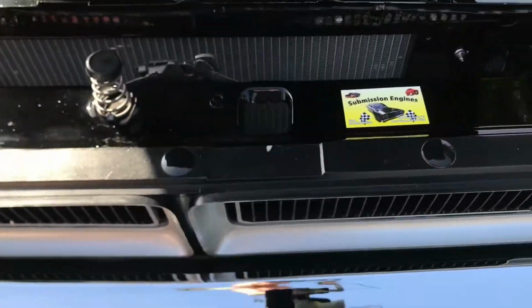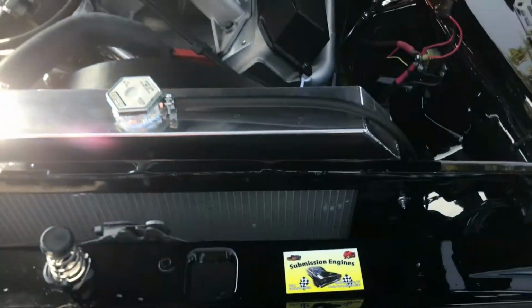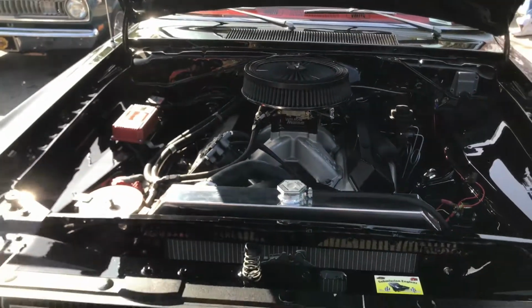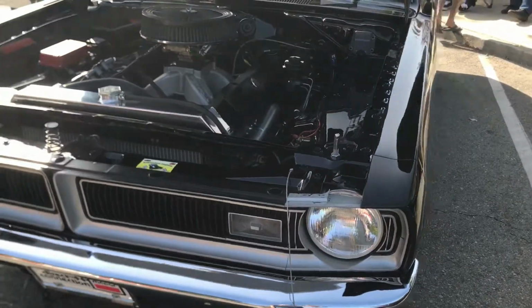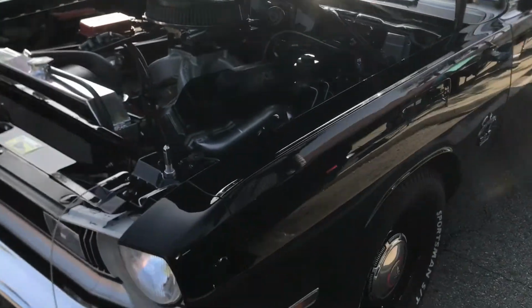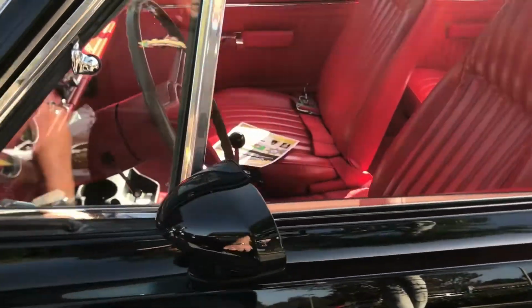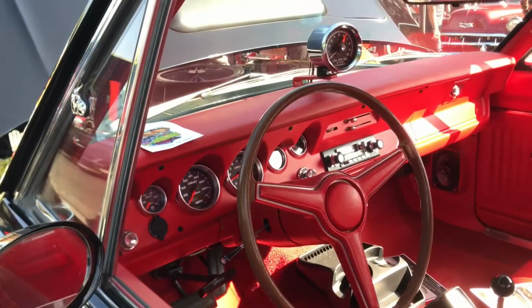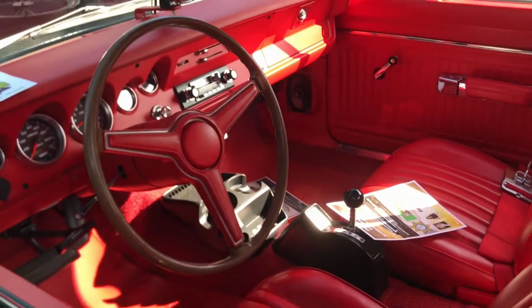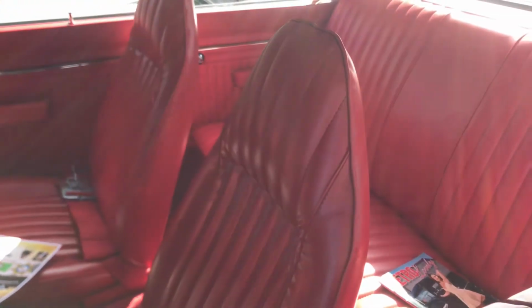Submission Engines, so these are the guys that are here in Rancho Cucamonga, and they're building these motors, actually doing these. So yeah, really beautiful setup here. And again, a Dodge Dart Swinger. Don't see swingers like this very often. Mostly grandmas drove these. Yeah, this ain't a grandma car. Look at the treatment inside here of what he's done with the red and everything. Just top notch. Good stuff.